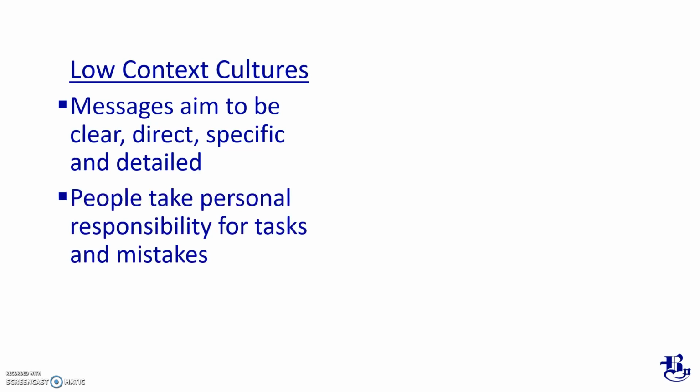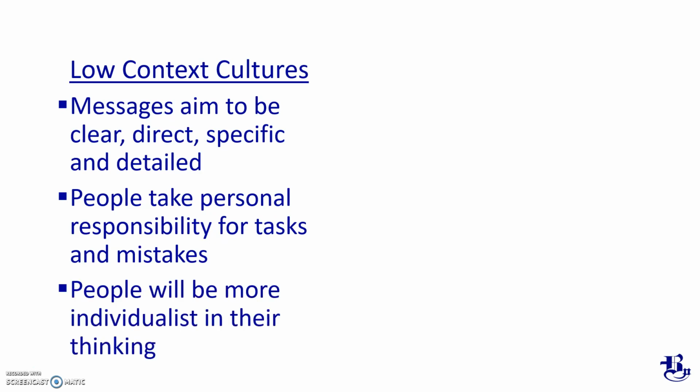People will take personal responsibility for their tasks and mistakes. So this means using I, me, you in your messaging. And people will be more individualist in their thinking.